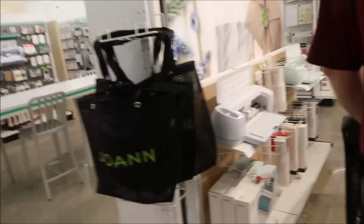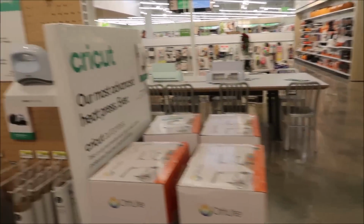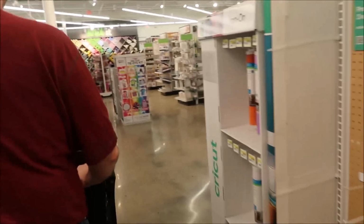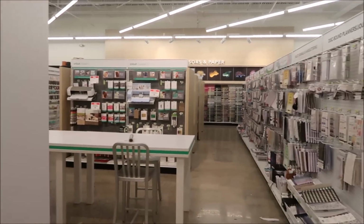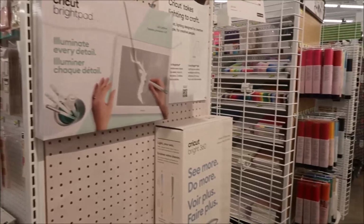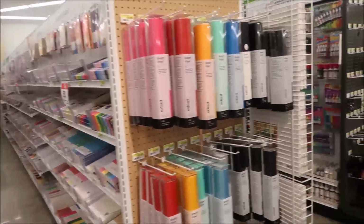I think it's mainly for candy and stuff. They have a really nice section over here for like the Cricut. And they also have a section back here where they have classes. Yeah, I mean, it's really nice. Oh yeah, it's amazing how much money you could spend on this stuff.